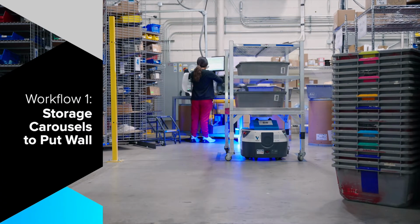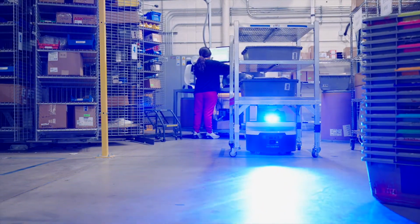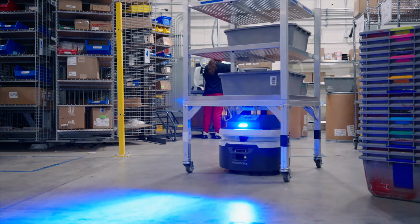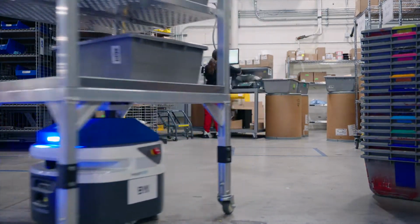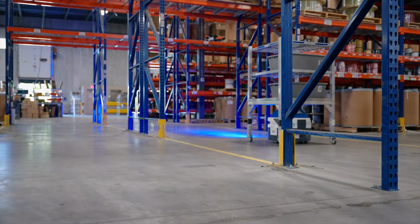We have 3 main workflows that we're using our AMRs for. The first main one we have scheduled approximately every 15 to 20 minutes. We have the AMRs picking up the goods at the pick stations and bringing them to our put walls to facilitate the fast order flow for our customers.